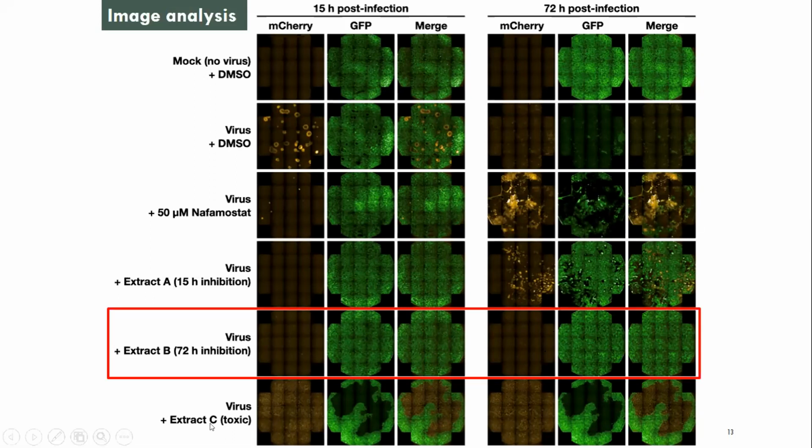And for other extracts, we found that cells had been damaged from 15 hours. This suggests that this compound might be toxic to the cells. So these are just examples of the screening results that we have obtained.